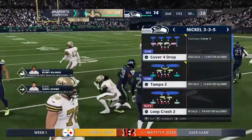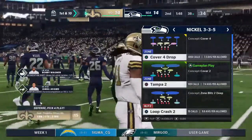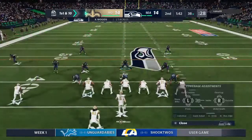A lot going on here in Week 1. And he is going to have a Saints first down, and he was able to get it by plenty. A gain of 8 on 3rd and 3. That one goes for 8 yards.